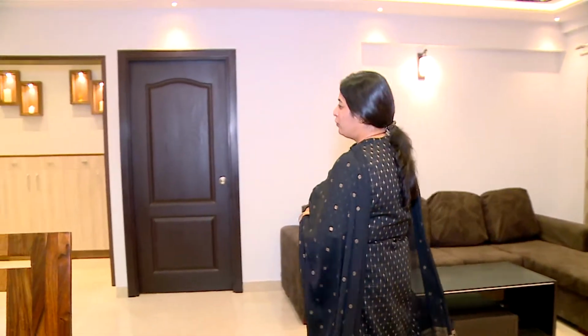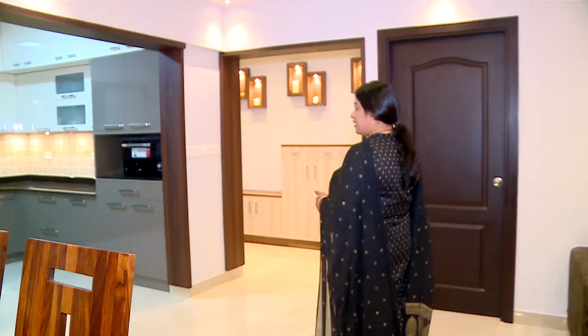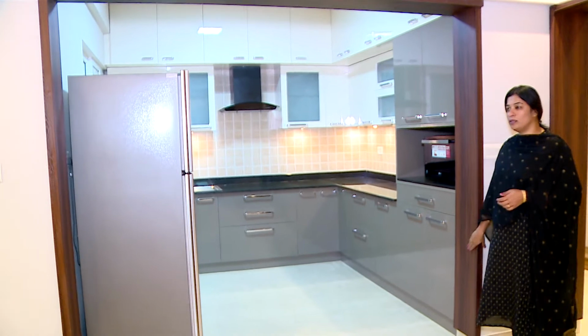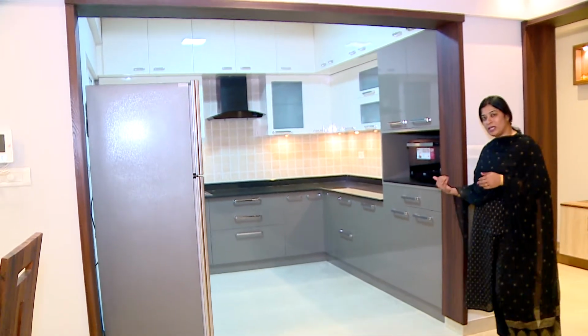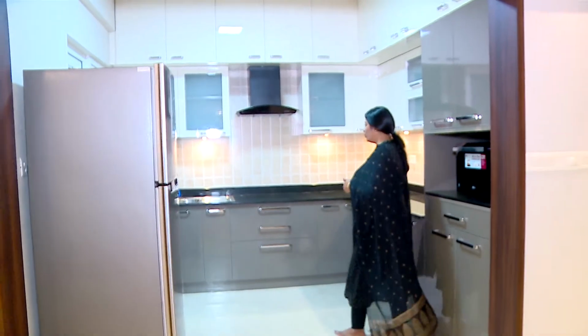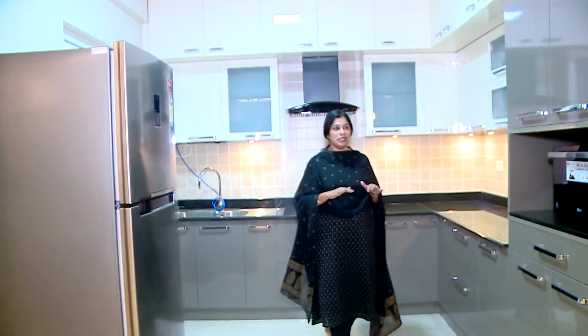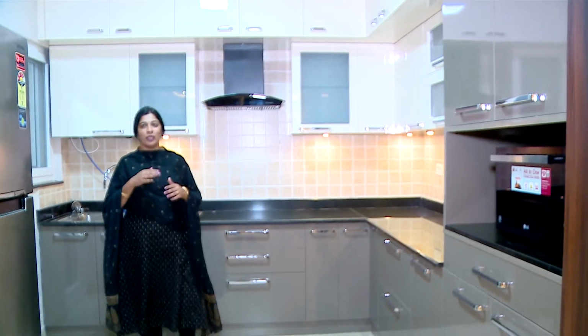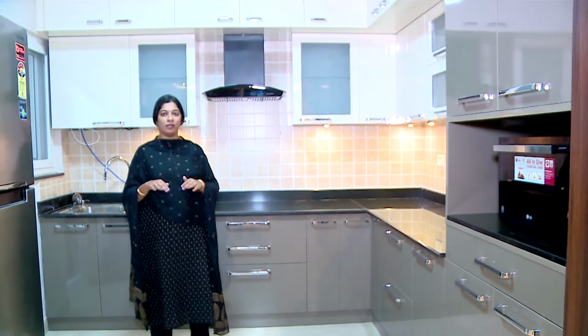Coming to the next part of the house, that is the kitchen. It's again an open kitchen. We have done the wooden paneling to give the entrance a very good look. And the kitchen is also very simple and neat. We have not used very bright colors. As I said, the client is very interested in very sober, gentle colors.